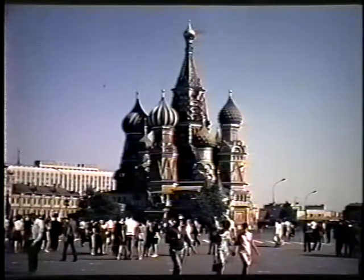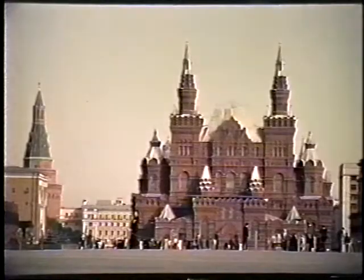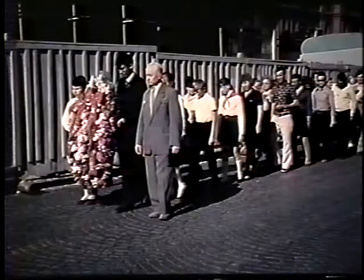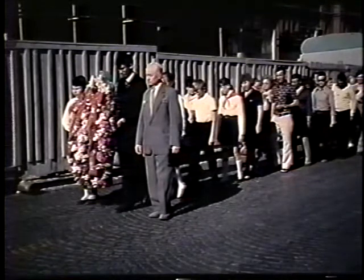Red Square is east of the Kremlin. Red comes from the old Russian word krasny, which meant beautiful. It was a beautiful square. Pokrovsky Cathedral of St. Basil's was built from 1555 to 1560. The Museum of History is across from St. Basil's. The procession to Lenin's mausoleum.